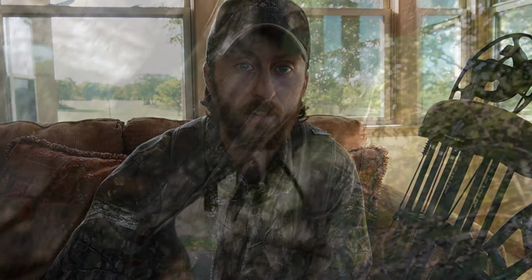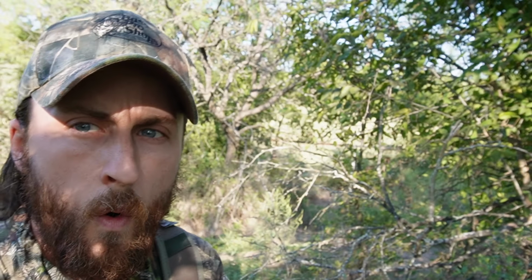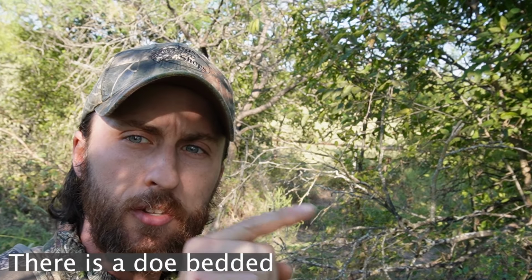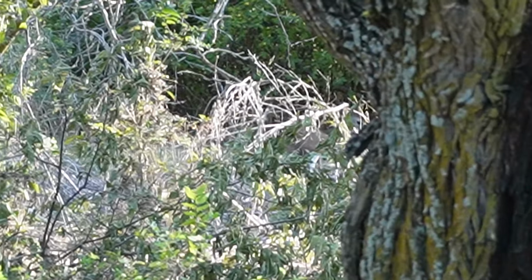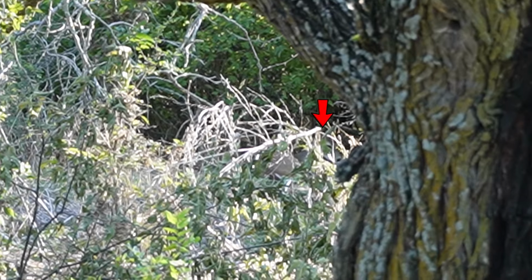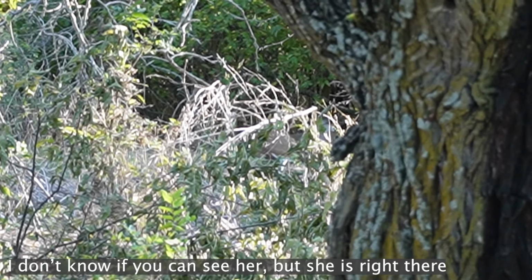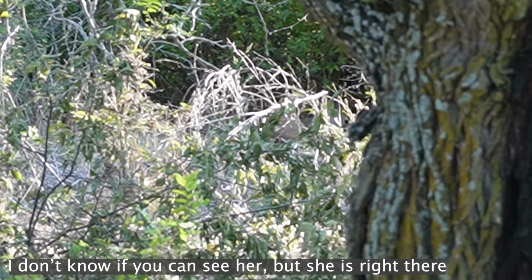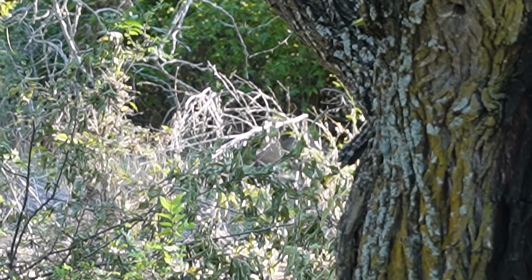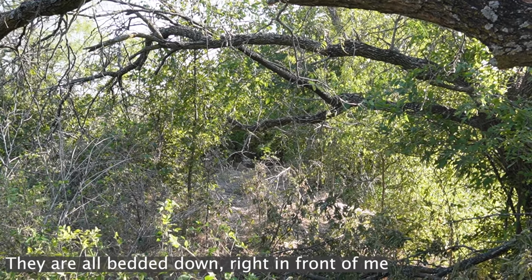Let's go hop in the blind. I don't know if you can see her, but she's right there. They're all bedded down.